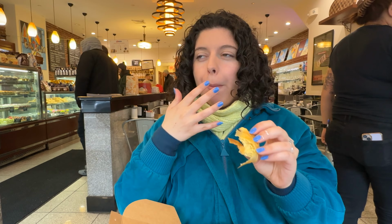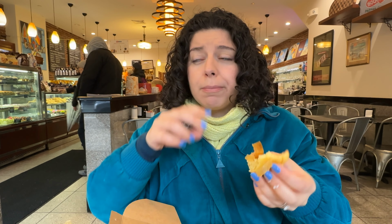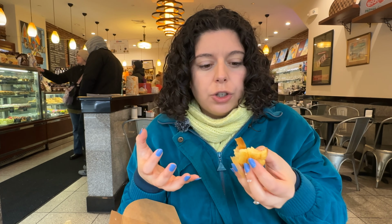Oh. I think this is the most pungent sfogliatella that I've ever had. It's really good. If you like an orange cinnamon, kind of like a warm tasting pastry, that is exactly what this filling is. It's really good. I think you could tell which one I like better, probably just from my body language and the way I'm talking right now.